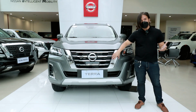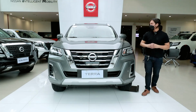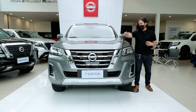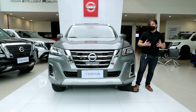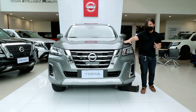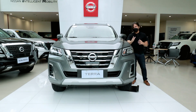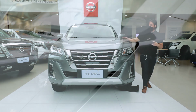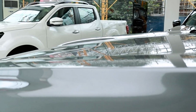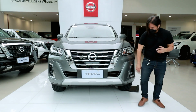The new V-Motion grille is bigger. The hood is different, less aggressively styled. You have these ridges on the hood which connect with the grille, and they're a lot more subtle now compared to the old Terra. On the old Terra, these ridges were higher, which made it look more macho, but also it obstructed visibility at the front. So this new hood is a bit more subtle, perhaps a bit less macho looking, but it also provides better visibility. So down here you get these LED fog lamps.